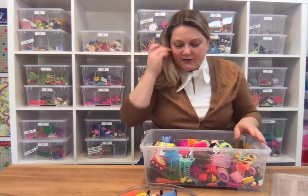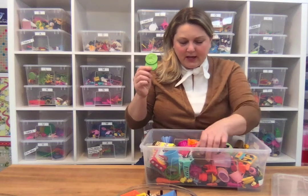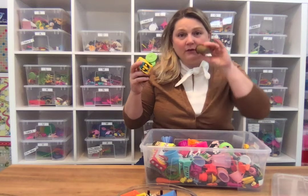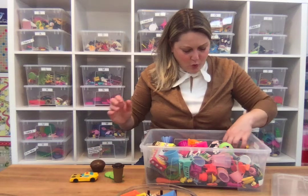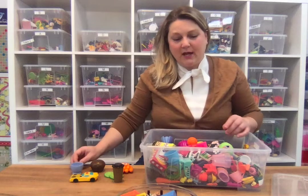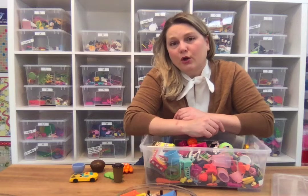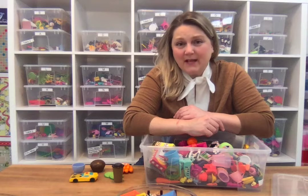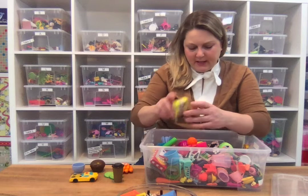So my C bin is full of things like cucumbers and cupcakes, cars, coffee, of course, cabbage, corn, carrots, lots of great C sounds. The K sound is the hard C sound, like carrot, car, cupcake. But sometimes, though rarely, C also makes a soft sound, like cereal.